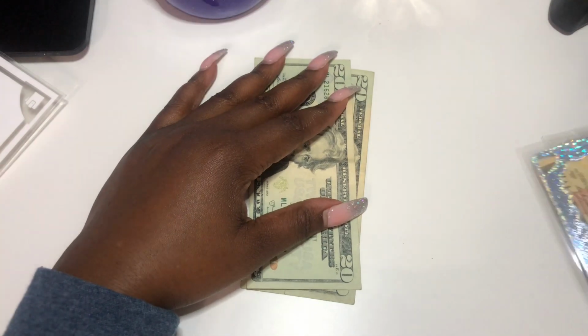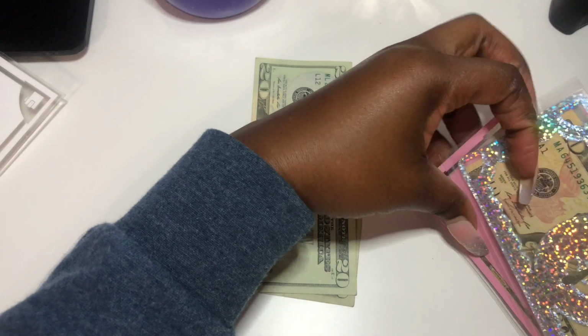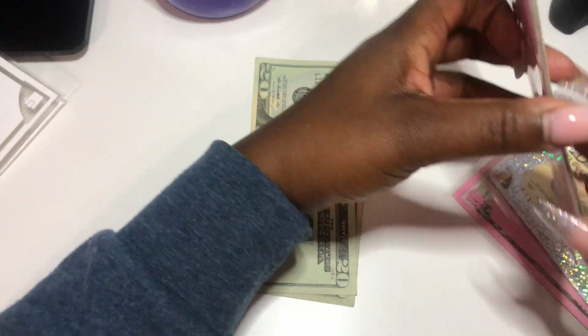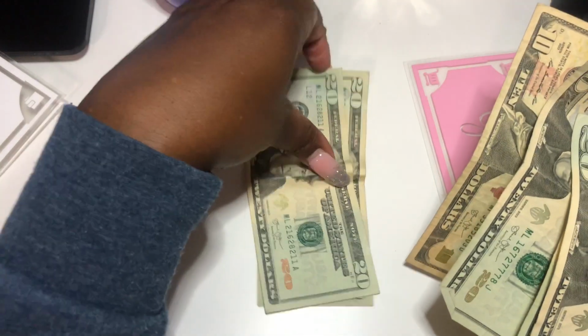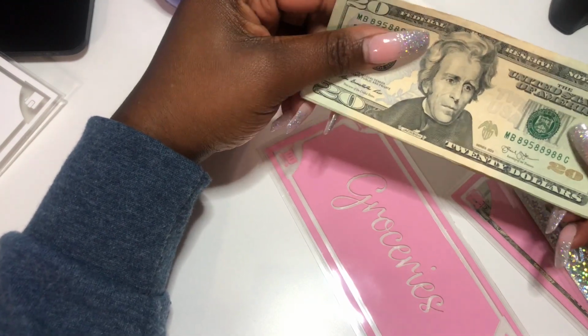I must have counted something wrong. Hold on, I think I must have counted my grocery money wrong. Oops, let's see. I must have, because 20, 40, 60, 80, 100. Oh, there we go. That's all of it. All right, so this is really now $150.